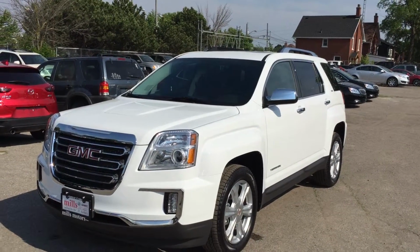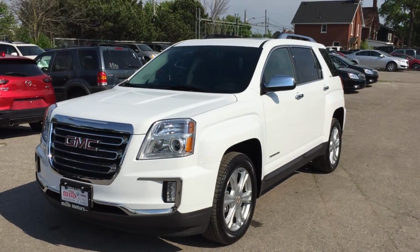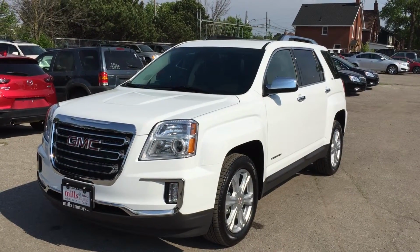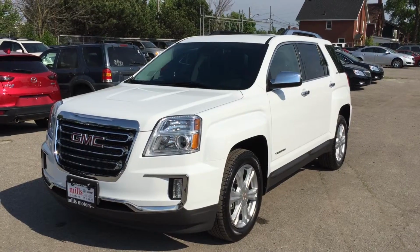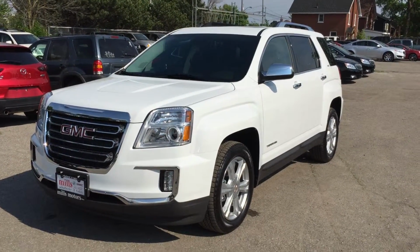Now, ladies and gentlemen, this is the awesome 2016 Terrain SLT all-wheel drive shown here in the very nice Summit White. Under the hood has the 3.6-liter DOHC direct-injected V6 engine with the 6-speed automatic transmission.